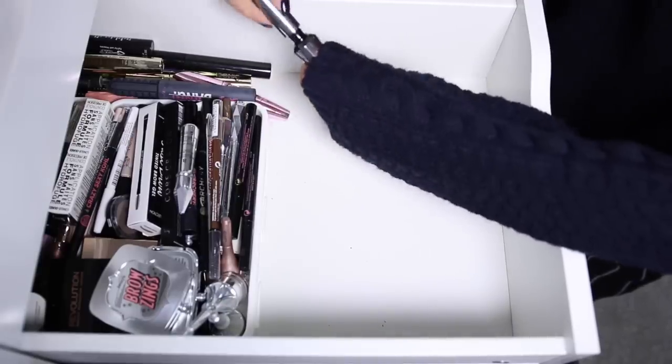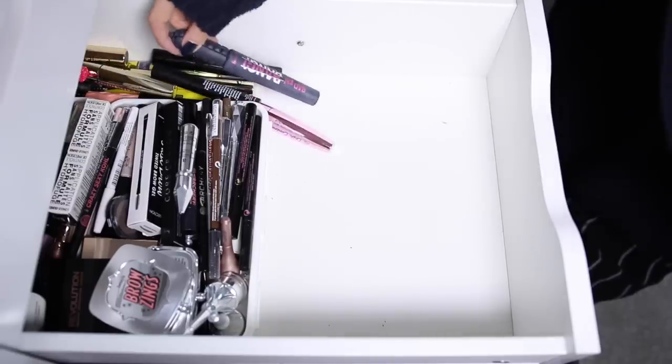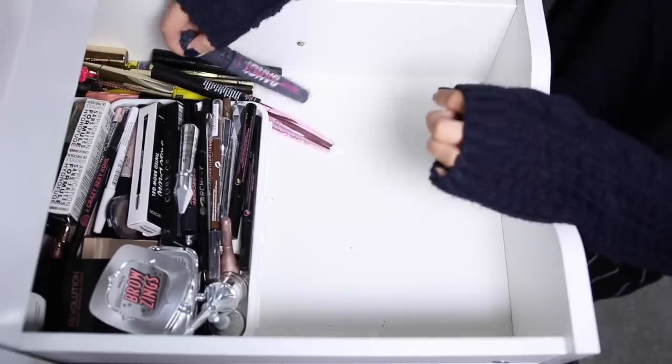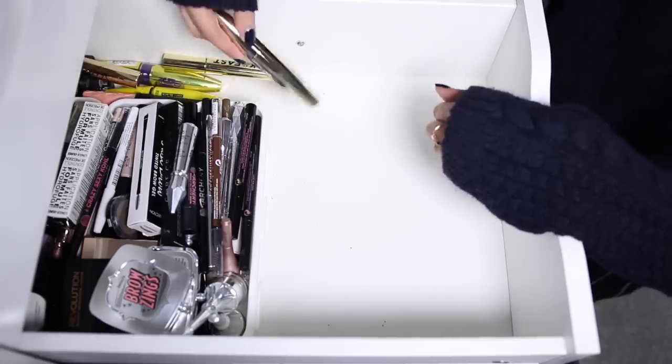Or is this empty? I never know. Oh no. Oh, that one's quite full. And then also Benefit's Bad Gal Bang Mascara is a really good one, so I'm going to keep that. Oh my god, am I going to keep all of them? This is the Primark Mascara that I really like.